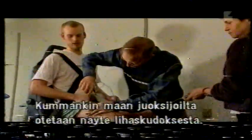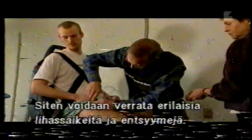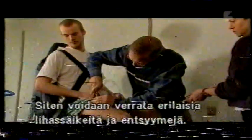By taking small samples of muscle tissue from both Kenyan as well as Danish runners, the scientists are able to compare the amount of different types of muscle fibers and enzymes.